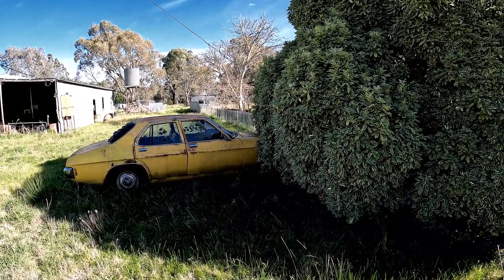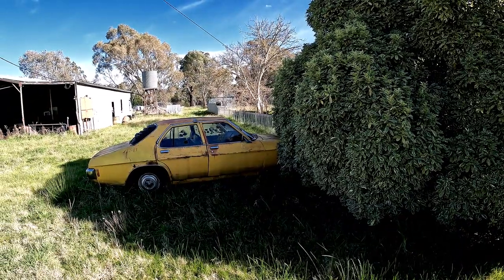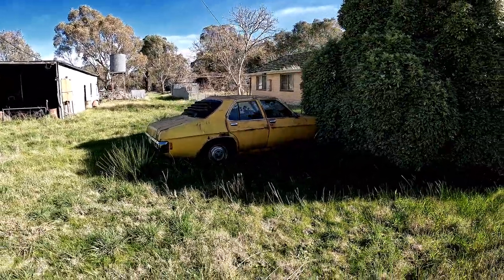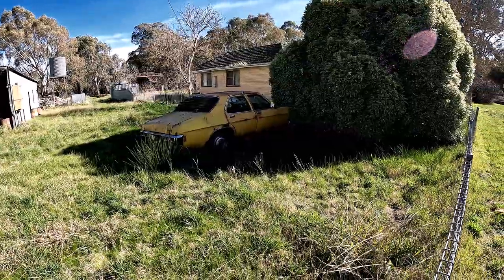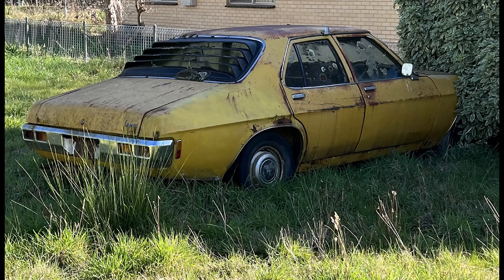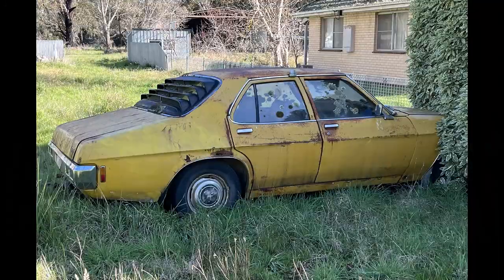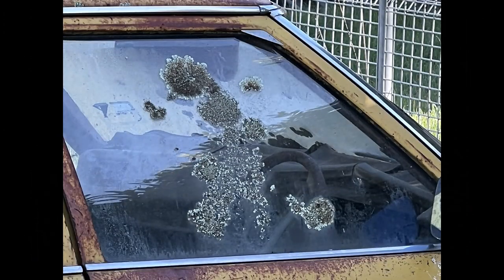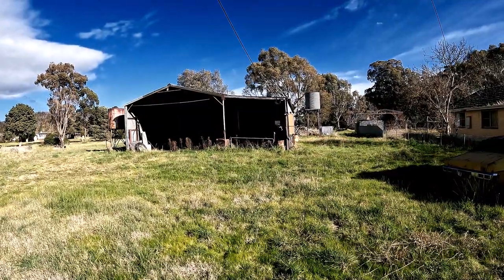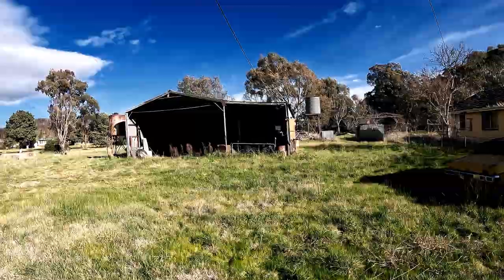Old HQ. Been there as long as I can remember. Used to sit in the shed just over here, and finally moved out of the shed. Over in the shed, you'll see a knee-high ute in there. Also been there as long as I can remember.